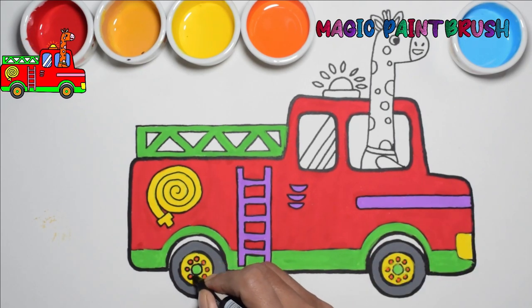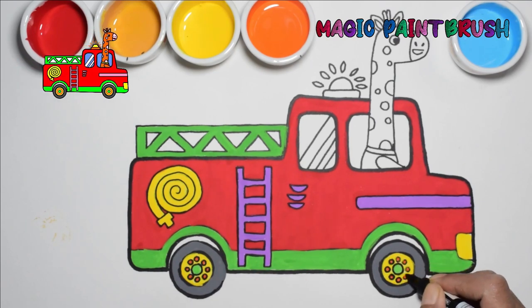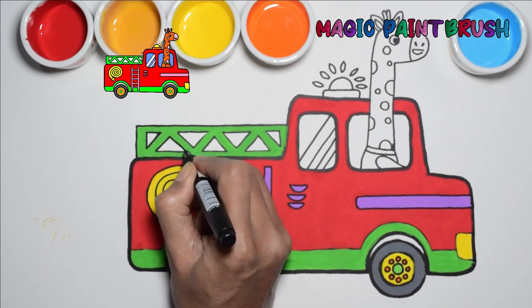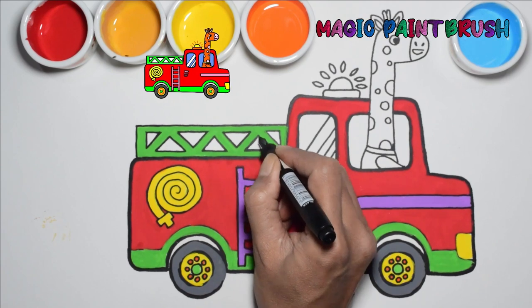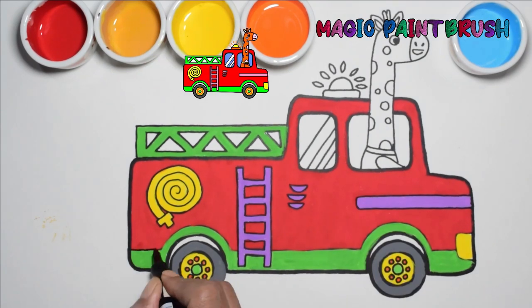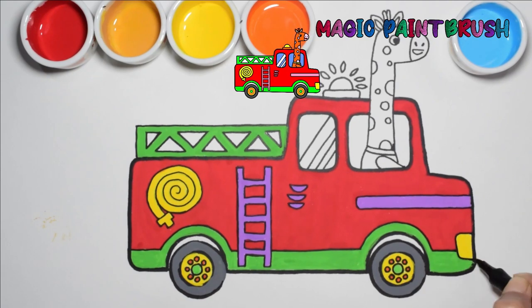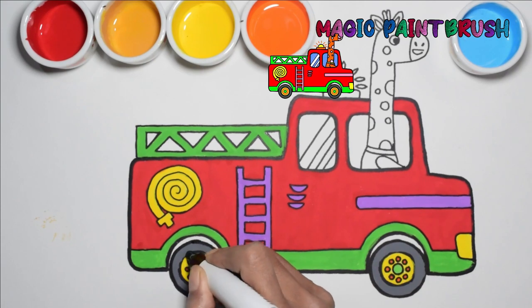A fire truck, so exciting! Who doesn't know a fire engine? This car is often encountered when a fire occurs.